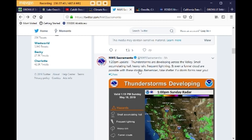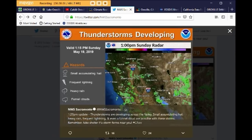Here's at 1:20 p.m. Thunderstorms are developing across the valley. Small accumulating hail, heavy rain, frequent lightning, and even a funnel cloud are possible with these storms. Remember, take shelter if a storm forms near you. So that was earlier today, 1:15 today.